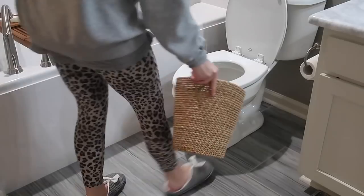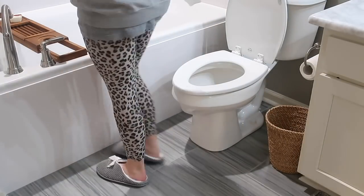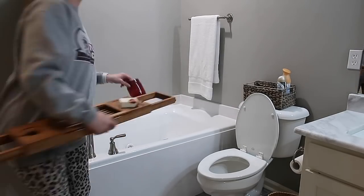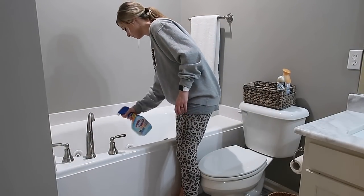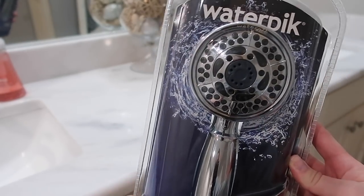My blow dryer went out this week, so that was in there along with water bottles and a bunch of other trash. And so we took that out, and now I'm just gonna spray down our jetted tub with some Clorox spray, and I'm gonna let that sit while I go work on our shower.